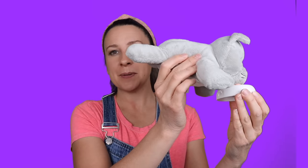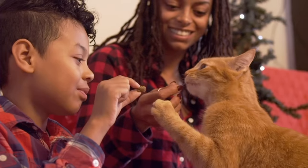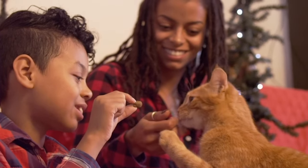Now let's give her a little food from this bowl. Say, eat. Eat. She loves it. Good job feeding the kitten.